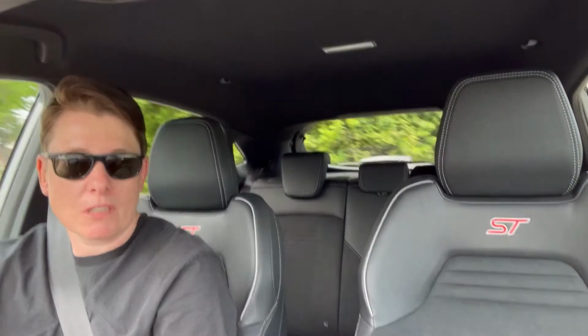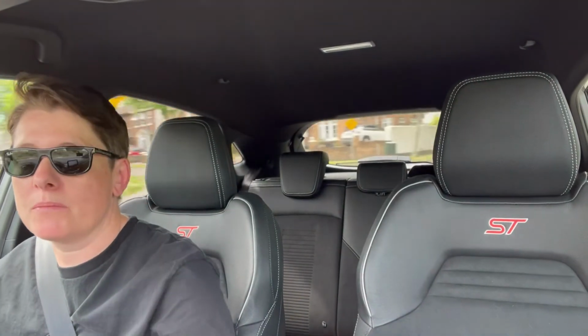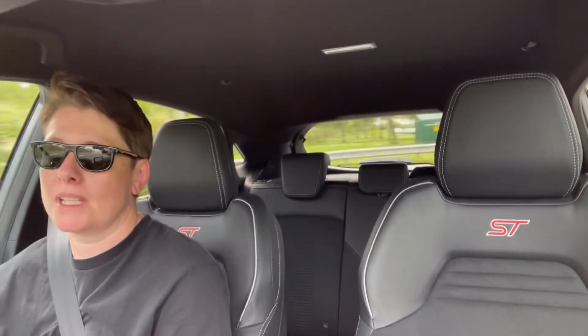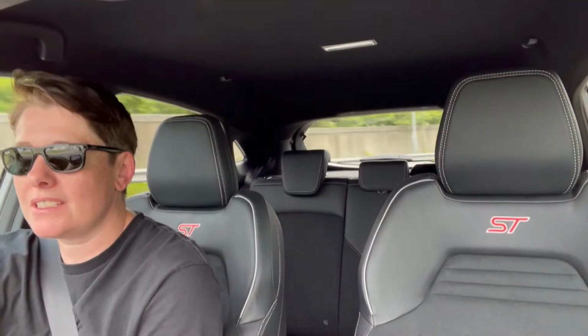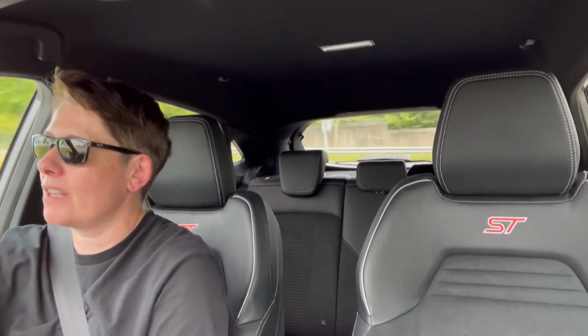It's so much fun on roads. It's just such a great car to drive. They've done a brilliant job on this Puma ST. Even though it's based on the Fiesta ST, I think it's a different driving experience altogether.